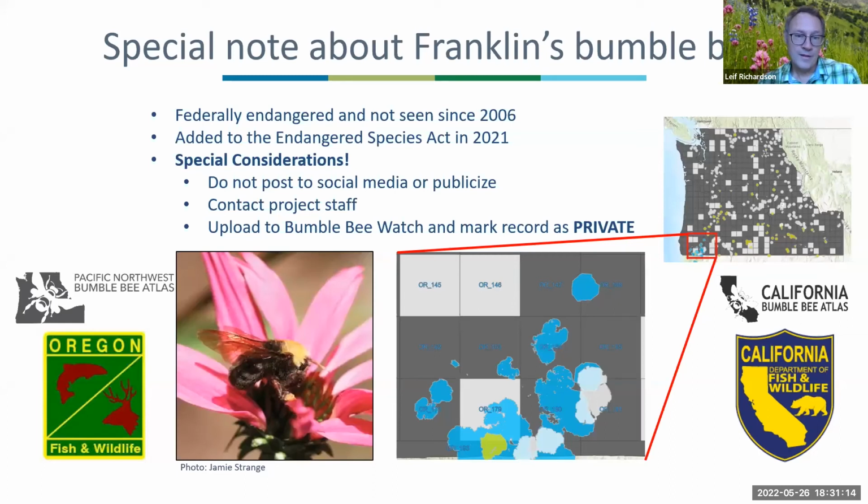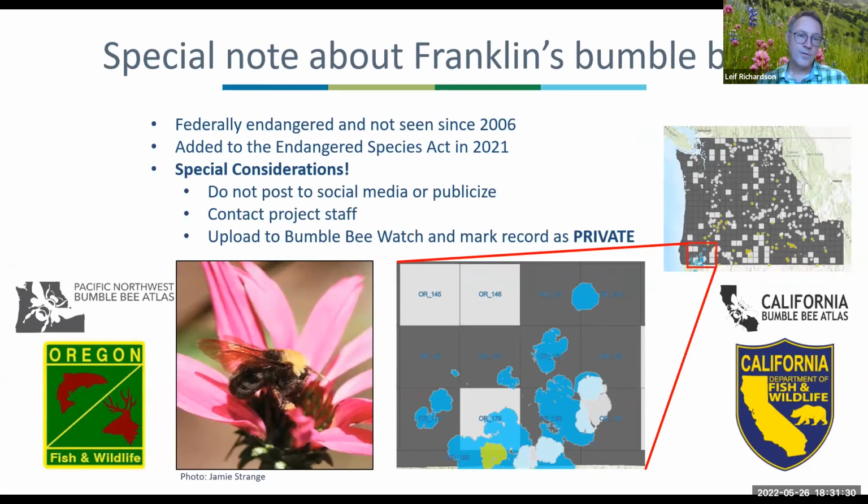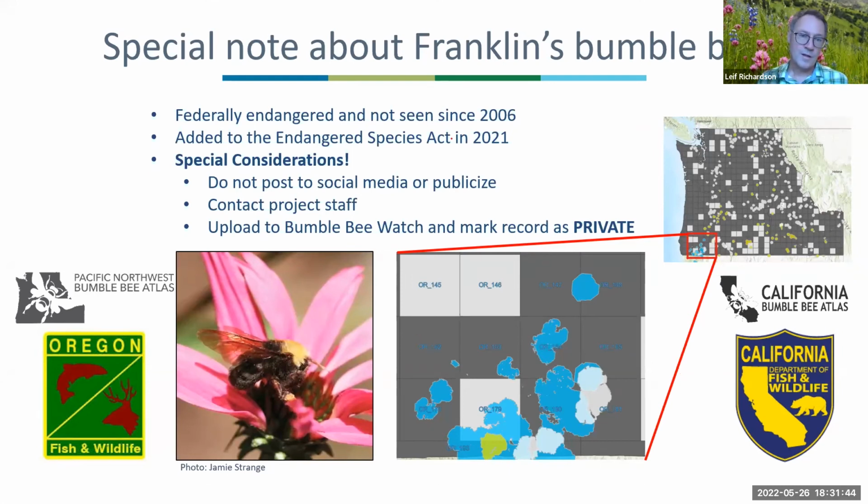I have a couple of things to tell you about this bee. If you do go looking for it, that's wonderful. Xerces has a scientific collecting permit from the state of California to work on this bee, and from Oregon. However, until the recovery plan is written by the U.S. Fish and Wildlife Service, they don't want us to publicize the locations of new observations, should we make any. This is just to protect the bee. We don't want a ton of people rushing out to trample the habitat before the biologists get to take a close look. So we hope you will find this bee or think you have found it.